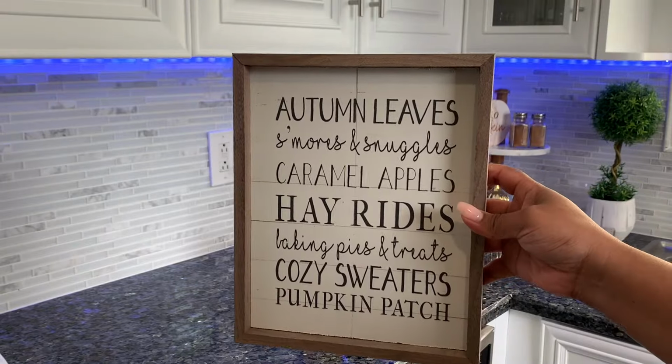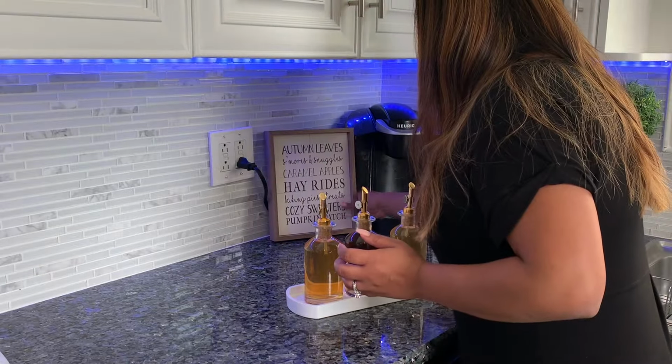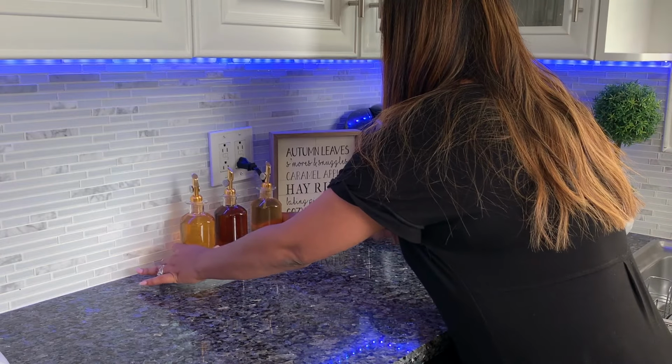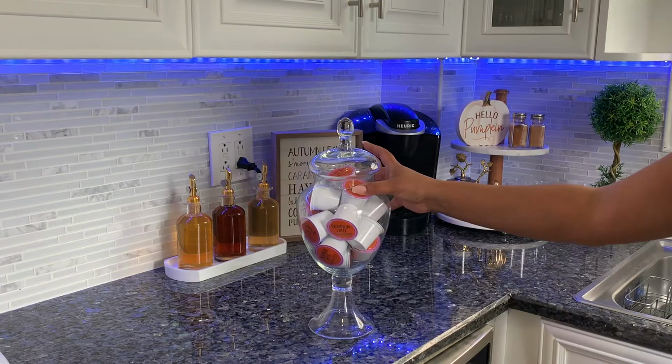To finish up the coffee station, I decided to add this really pretty wall art. I thought it was so cute and it was smaller. It was nothing too big and overpowering, and it was only $12.99 at HomeGoods. And then I put all my little coffee into this jar, and that finished the look, you guys.